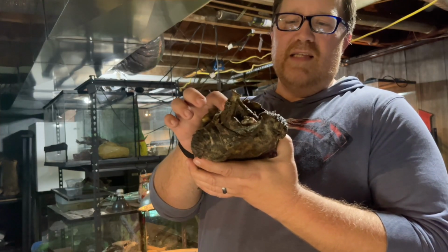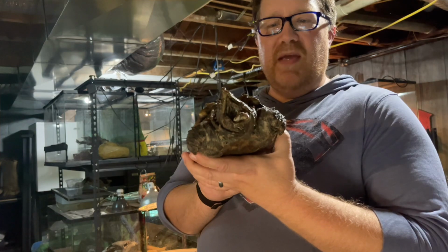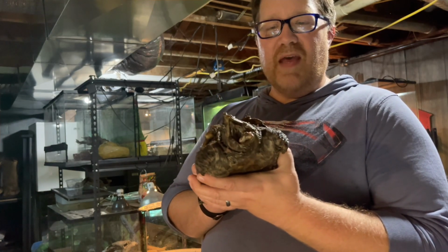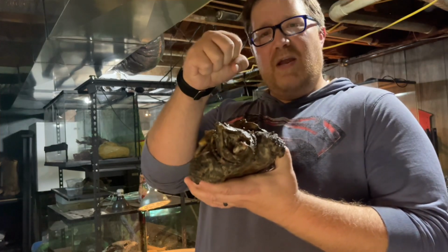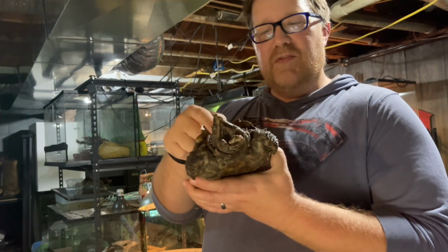As you can see, he or she is trying to scare me with that big jaw of his. This guy, when it's full grown, that head is gonna be bigger than my fist. My fist could fit inside of its mouth when he's full grown.